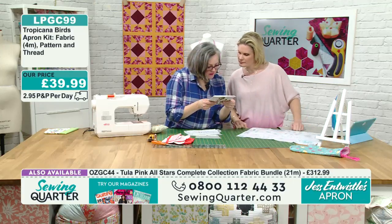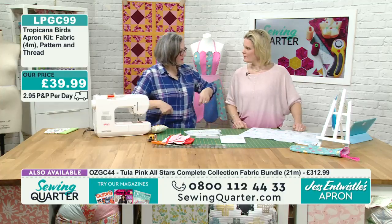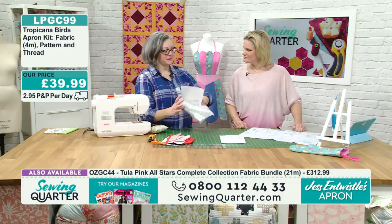Oh, here we go. It's got the finished lengths and finished sizes, so you can work out how big your child is and which one might fit them, because you might think they're going to be a medium and they're actually really small. But of course, if you make it bigger, they can always grow into it.